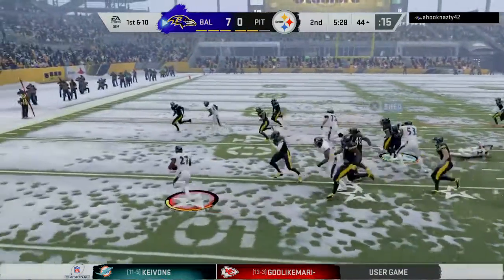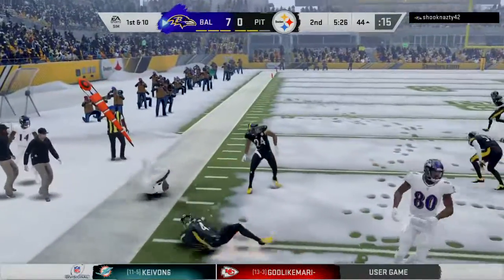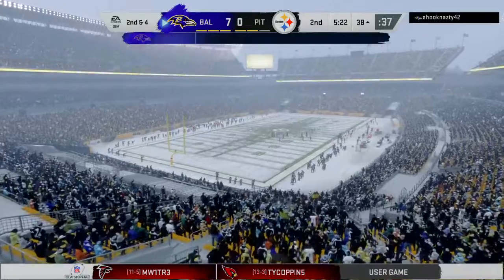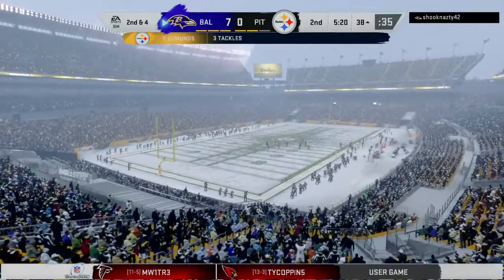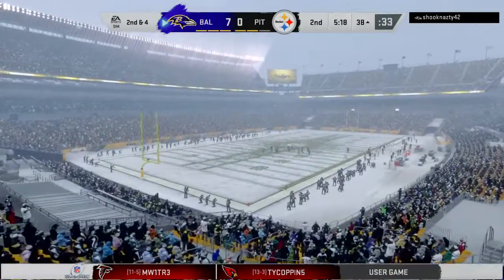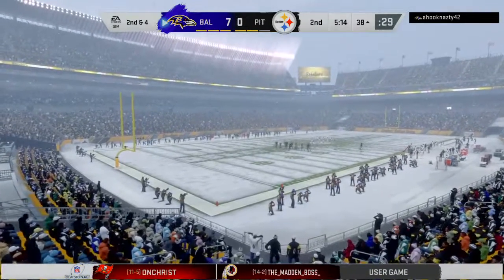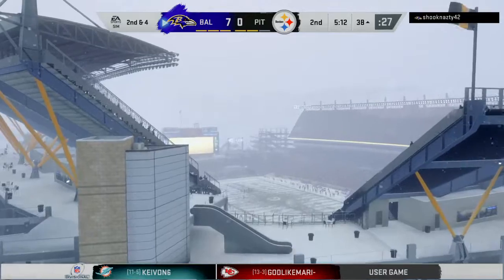Well, now a carry here for their fullback. He'll get a nice chunk there on the first down run, and it's 2nd and 4. They've definitely established a rhythm on this drive, moving the ball quite well. And the big man with the football is an integral part of the whole thing. 38-yard line.